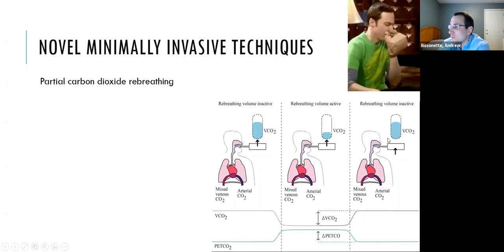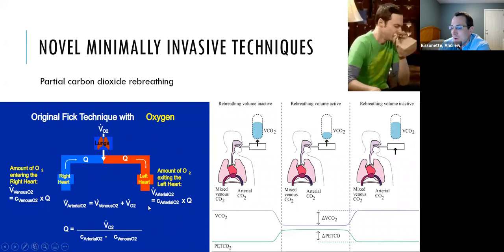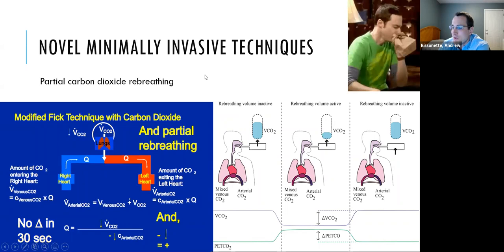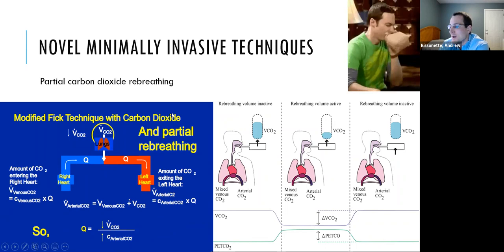So what do you do with this? We're not going to go through it, but I've put it here for anybody who's interested. This is your classic Fick equation. You change it, so now you're looking at carbon dioxide instead of oxygen. You do a set of algebra here, add partial rebreathing, and at the end of the day, your cardiac output basically is equal to the decreased VCO2 over the increased content of arterial carbon dioxide.